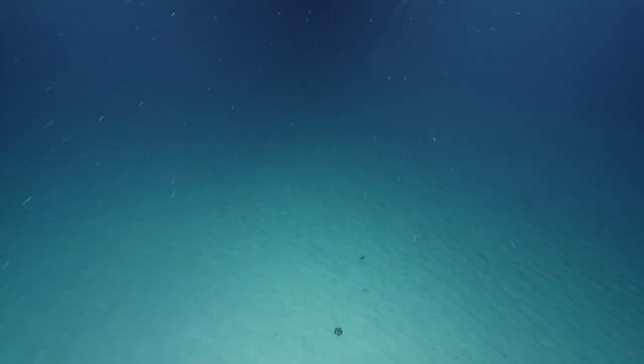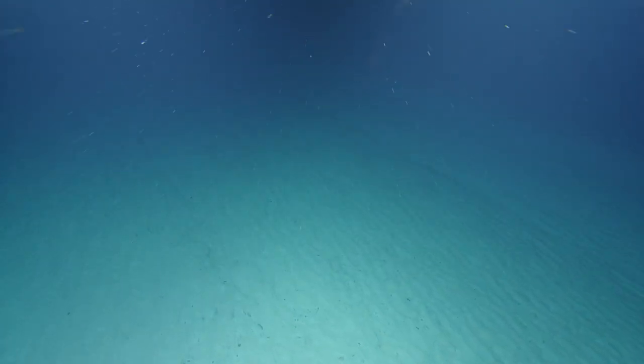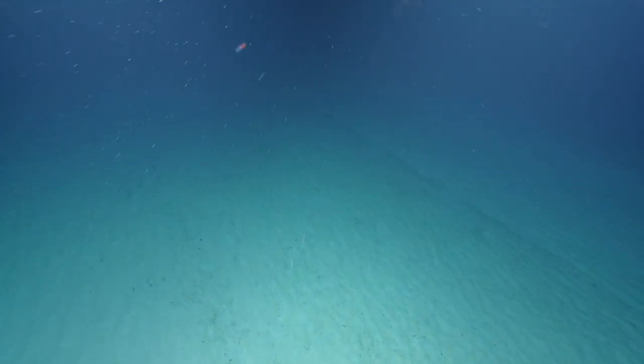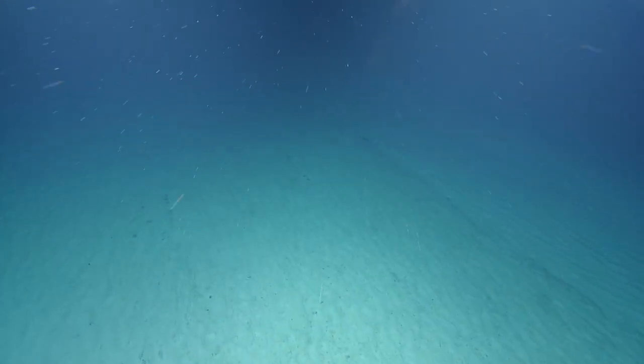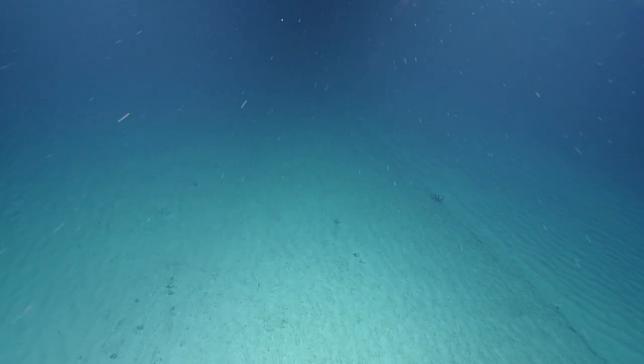Ready for some sandy blue? So I love this one. Somebody sent us in a whale shark shanty in honor of Paola's birthday. Thank you. That's really sweet. Yes, I will pass along the message. Happy birthday, Paola. One day late.